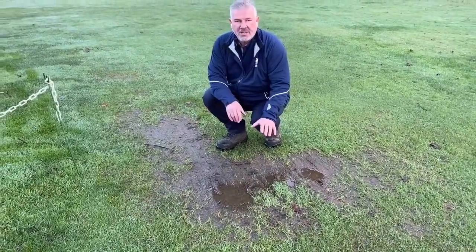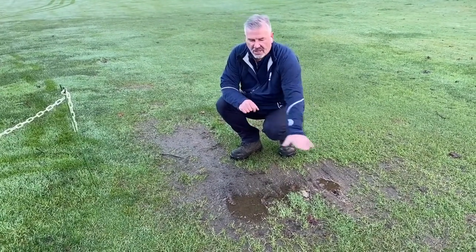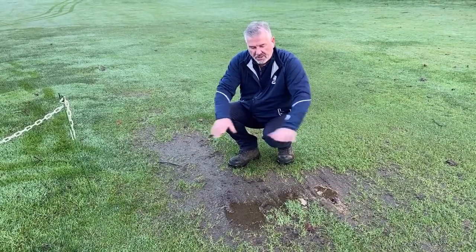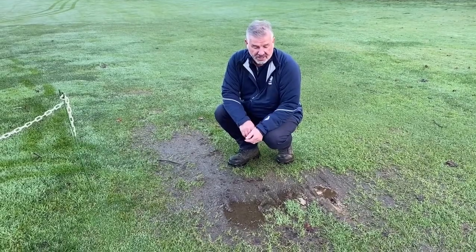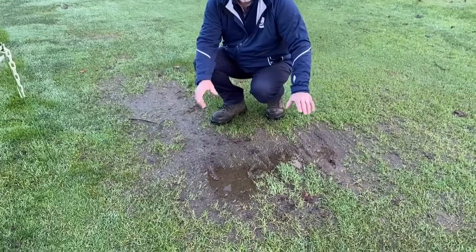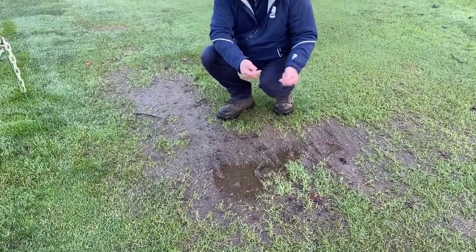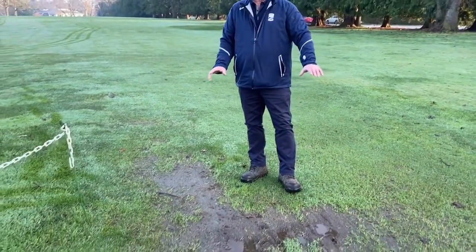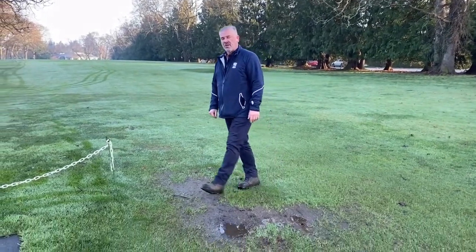So what's happening here? Very similar to a person laying concrete and they use a trowel to float it. They bring the fines up to the top to smooth it out. This is pretty well what happens with our traffic lanes. Traffic comes along through here, the ground is wet through the winter, and then the fines come up to the top and it gets a little bit mucky. So this starts to seal off this area and they start to decline. And there's no way of getting around that with play through the winter time.